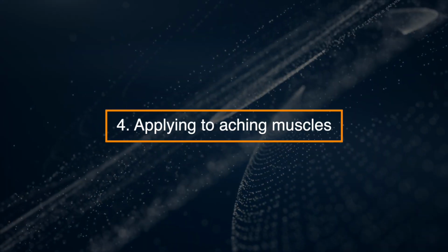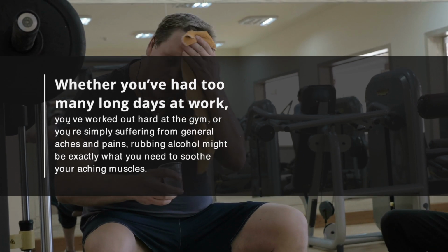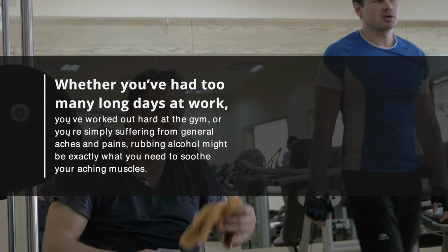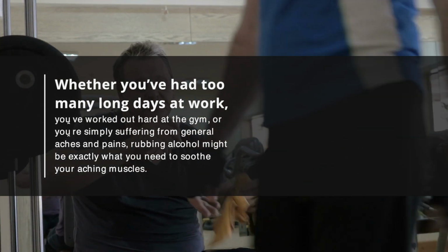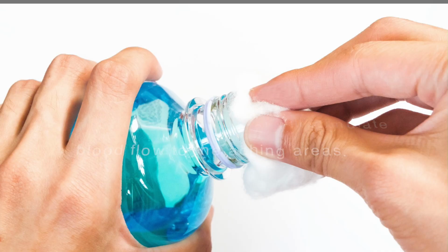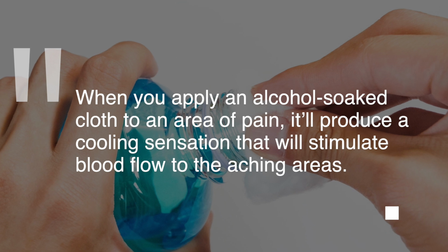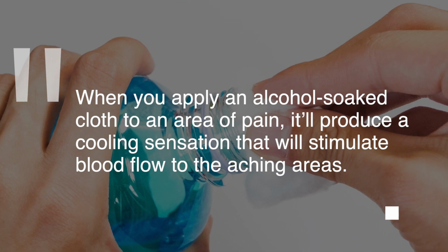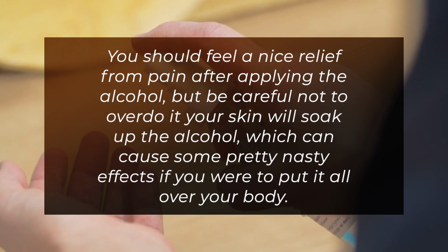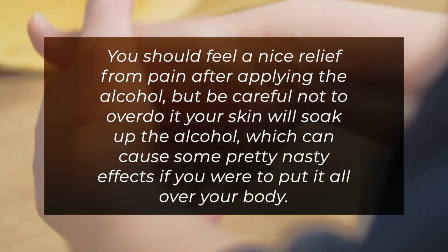4. Applying to aching muscles. Whether you've had too many long days at work, you've worked out hard at the gym, or you're simply suffering from general aches and pains, rubbing alcohol might be exactly what you need to soothe your aching muscles. When you apply an alcohol-soaked cloth to an area of pain, it'll produce a cooling sensation that will stimulate blood flow to the aching areas. You should feel a nice relief from pain after applying the alcohol, but be careful not to overdo it.